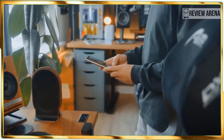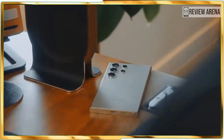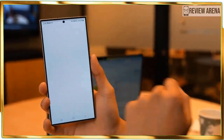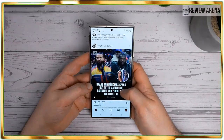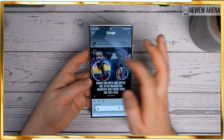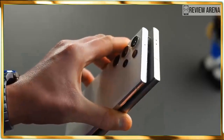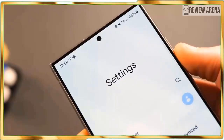Live Translate is one of the more practical Galaxy AI features I have tried out. It turns the Galaxy S24 Ultra into a translator during phone calls and supports 13 different languages out of the gate. This one's a perfect showcase for the power of artificial intelligence because it's doing translations in real time with minimal delay. I tried it out with my colleague who happens to speak Spanish.